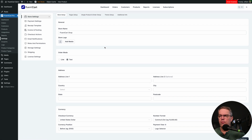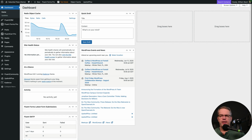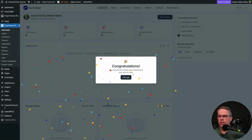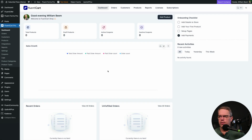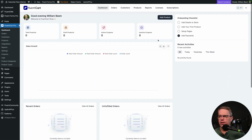Matter of fact, why don't we go through and show you what it looks like when you first set this up. So I'm here on my demo site, and I got excited. I've already put this on 2 sites just because I wanted to walk through it myself, and then I wanted to show you what it looks like. So let's go into the dashboard. So congratulations, I finished onboarding. Your store is already set up. And you can see we can set up pages. So it gives you a nice onboarding process when you go through.